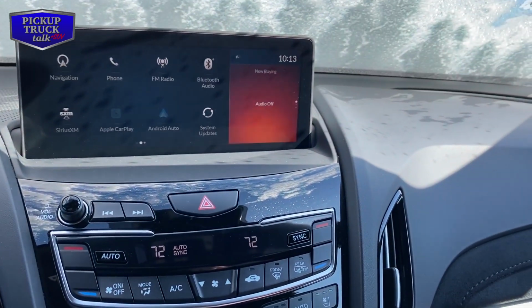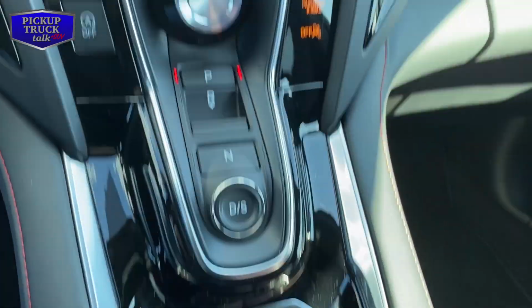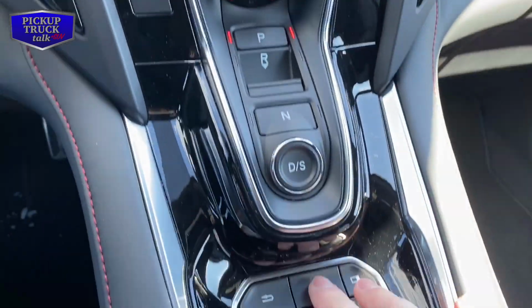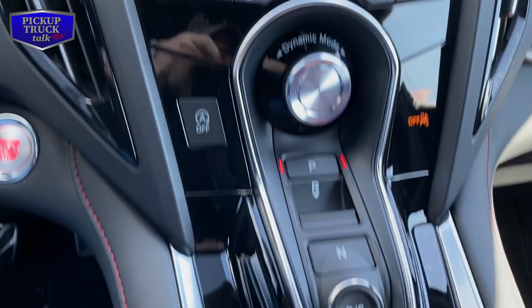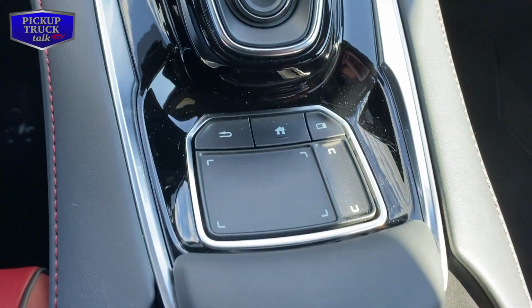Then it's got the side screen over here, which I can access on the side pad here, and kind of go through the different screens. Pretty easy, flip through some stuff. And I have a home button, and I can see different places I can go to. So it's a pretty nice system. It works really accurately. They did a good job with it, and like I said, you can customize it.